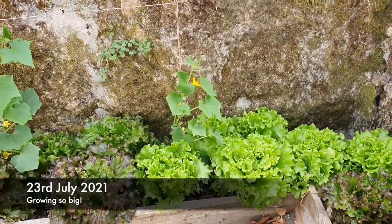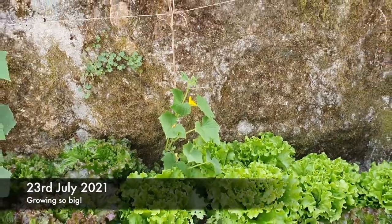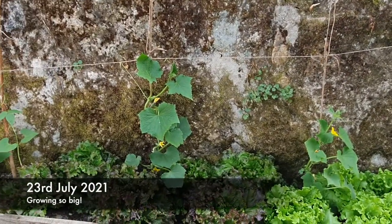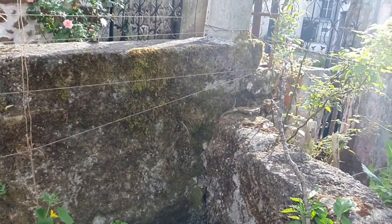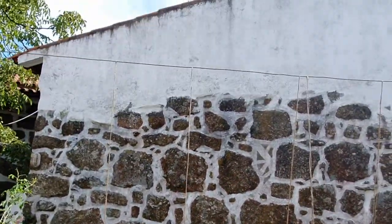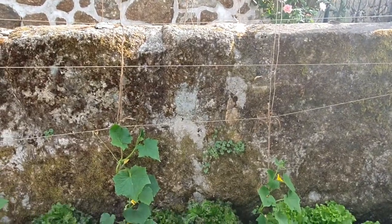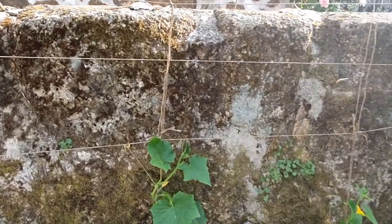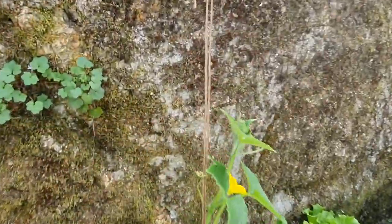As you can see, the cucumbers are growing so long or tall. We've attached string to the wall all along here, and then also up to this washing line, so the cucumber has enough space to run along. As you can see, it's wrapping around here nicely and around here.